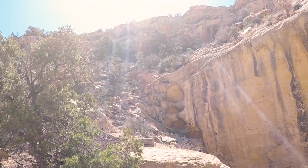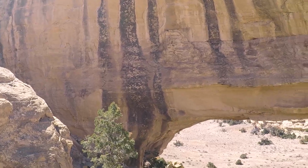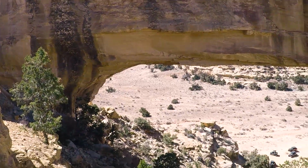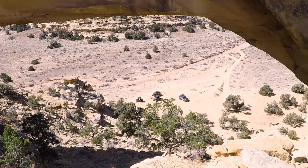Just finished up hiking up underneath Swayze's Arch. We're just sitting on a boulder just taking in this view, and it is so beautiful. Definitely a popular stop. When I pulled in, there was probably 20 or so side-by-sides, people just stopping, eating lunch, and doing a little bit of hiking just like I'm doing. So time to hike back down and jump back on the trail. But this is so beautiful. This arch is amazing.